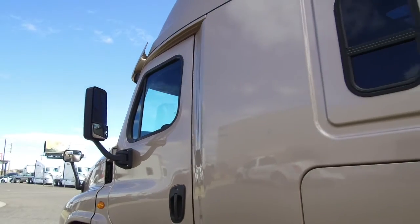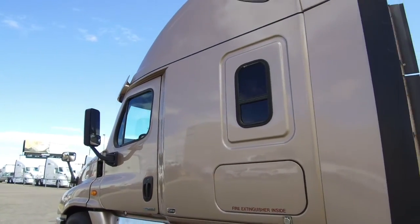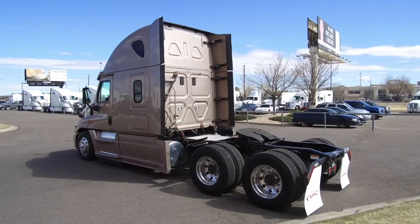The beige paint job makes this truck look really nice on the road. It comes with a top-of-the-line warranty package, too. You can talk with an MHC salesman for more details.